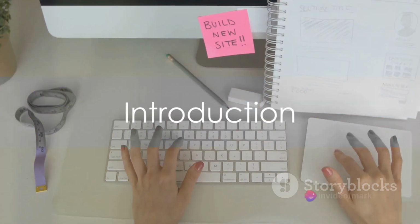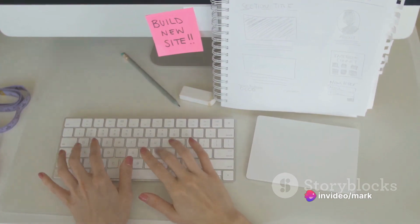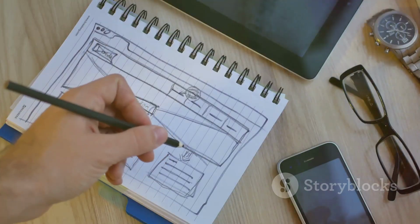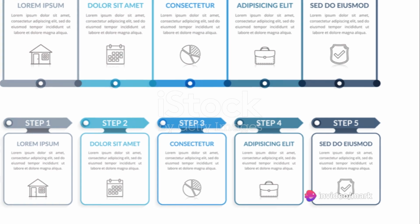Ever wondered how to build your own website but didn't know where to start? Fear not, because the answer is right here, right now. With WordPress, creating your own website is as easy as 1, 2, 3, or rather, 9 simple steps.